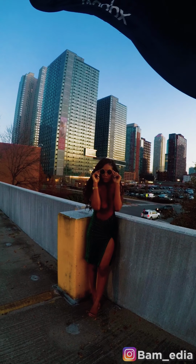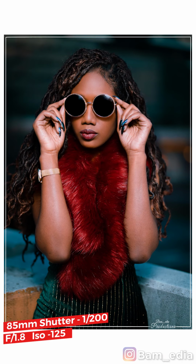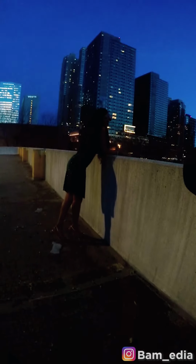I did start to run out of ideas at the end, so I'm not too sure exactly what to do at the end. So I started to just use the same things of looking at, using the shades, then once the light started to go down, I really liked these darker portraits with the backdrop of the lights in the background of the skyline.